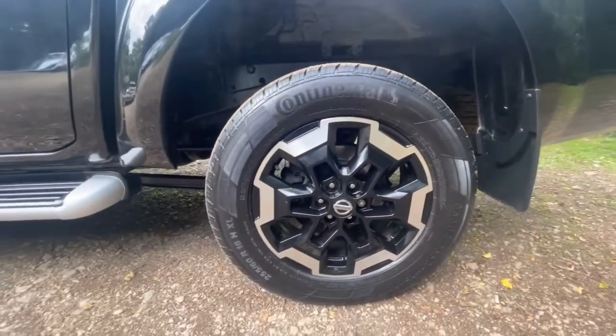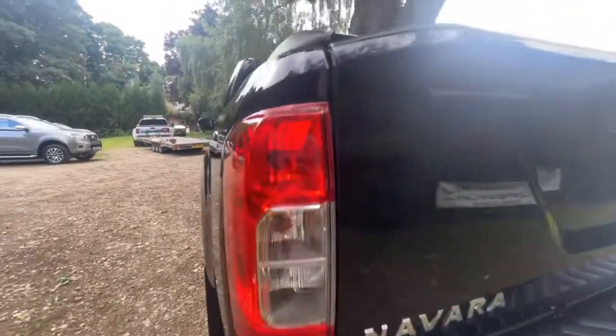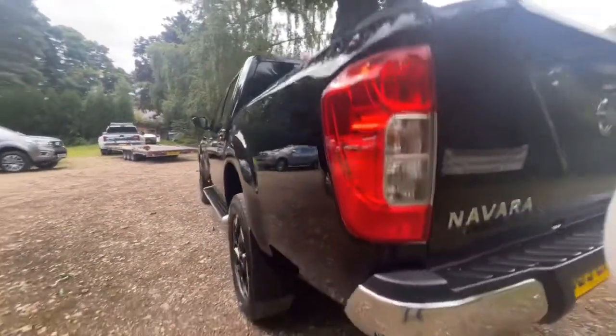Passenger rear wheel and tyre, wheel's in great condition. It's a matching Continental tyre. There's a little bit less tread. I'd say there's probably about 5 or 6 mil, maybe a little bit more. And under the arch is very tidy. Passenger rear taillight, nice clean condition, no damage, no misting, no cracks. Everything's very clean. Rear bumper.